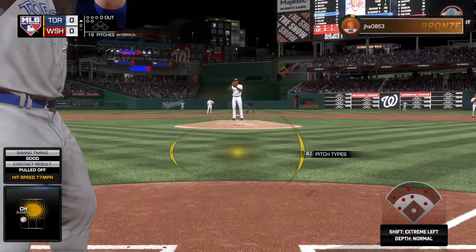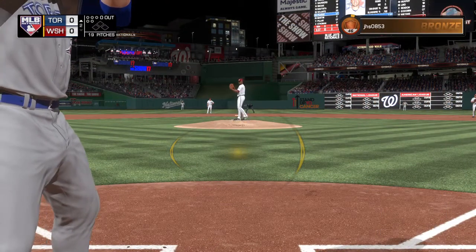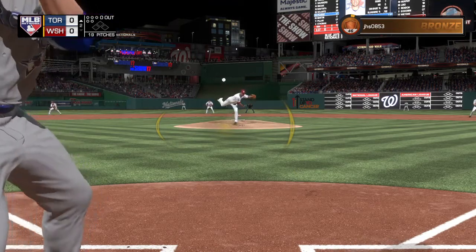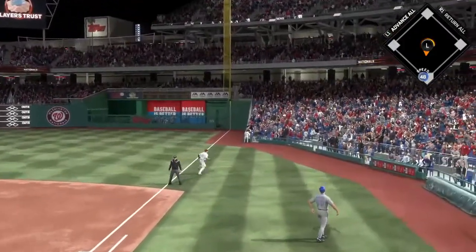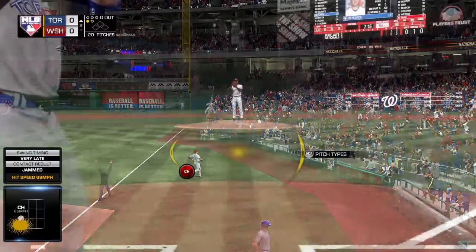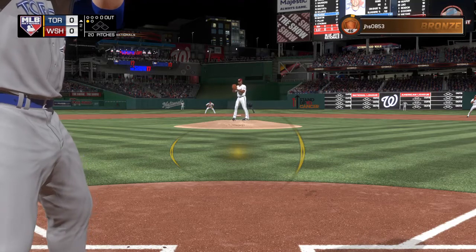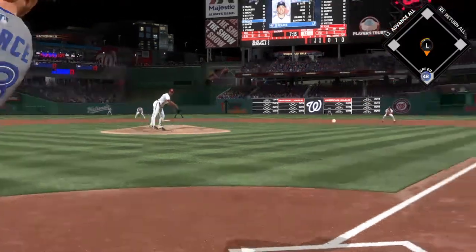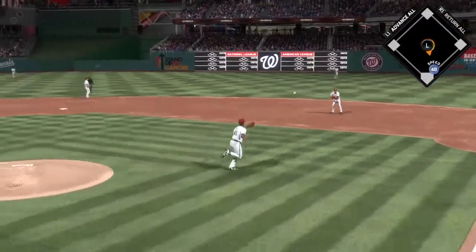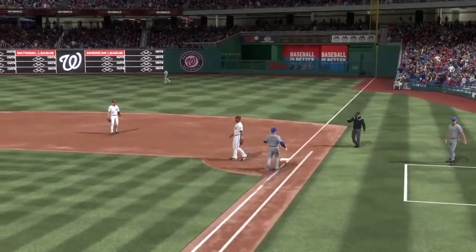Into the box now, Steve Pearce. He'll match up now with Joe Ross to lead off the inning. Steve Pearce. Now a swing and a fly ball. Lind has room in foul territory, but no chance to run it down. It's a foul ball. He's ready. Here's the 0-1. Drilled to the right side. And he'll flip it to the pitcher covering for the out.